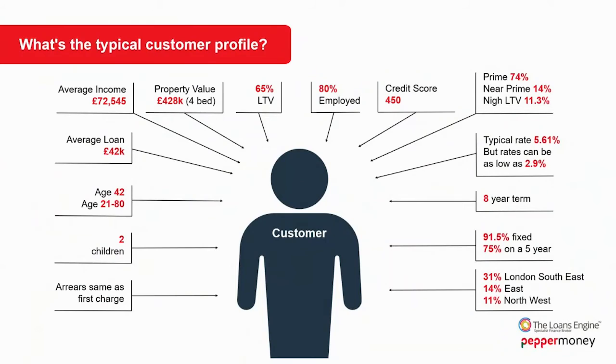Okay, this is a really good example, going back to the beginning, where we were talking about the misconceptions of second charges. What this does is show you what our typical customer at Pepper is. It's not that person you thought would be a high LTV, because our average LTV there is 65%. It's not the people who are self-employed with not much track record, because the vast majority of our cases are employed. It's not the people with adverse credit, because as you can see, our average credit score is 450. So when you look at all these things, an average household income of over 72,500, and the LTV, they are prime customers for the high street.